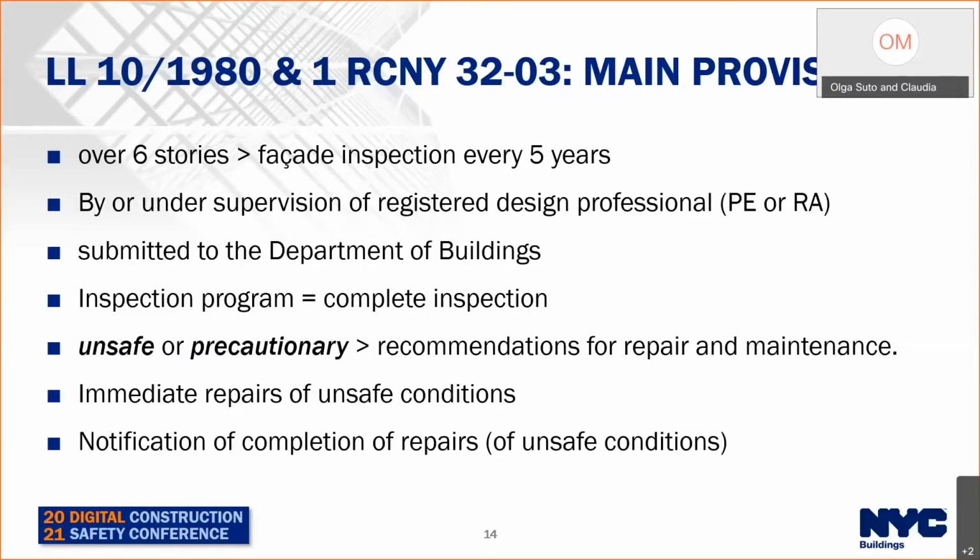The facades inspector was to design an inspection program that permits complete inspection in accordance with the nature of the building's materials and known maintenance history. Defects observed were to be classified as unsafe or precautionary. The architect or engineer was required to make recommendations for repair and maintenance. Repairs of unsafe conditions had to start immediately, while repairs were not required for precautionary conditions. Once repairs of unsafe conditions were completed, the design professional was to notify the Department of Buildings in writing.